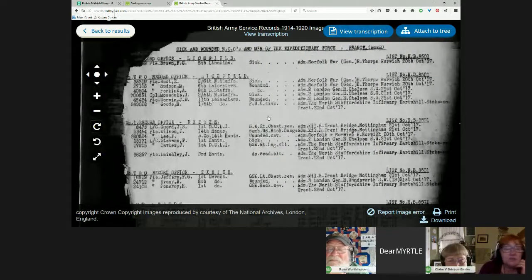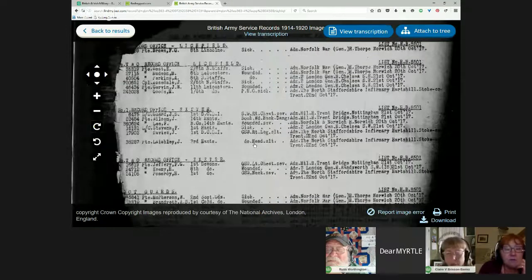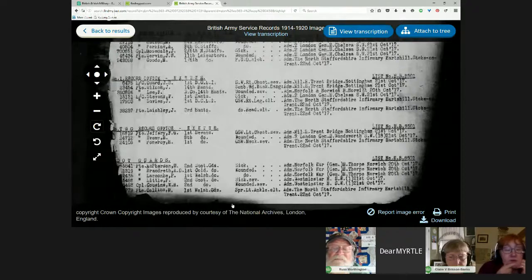Yeah. And also what FindMyPast did when they went through it was occasionally in the middle of the records, you'll get one of these fragments which has got a list like this of sick and wounded. Stuck in the middle of somebody for no particular reason. And we can't even look at the originals because we've only ever had those on microfilm because they were very badly damaged. Wow. These random things like this, FindMyPast picked those up and indexed them. So there'll be lots of people on here that you wouldn't necessarily be looking for.